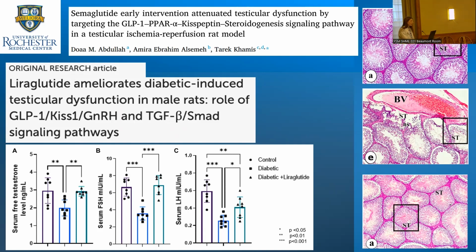rats who were treated with liraglutide compared to diabetic rats without treatment showed significant upregulation in free testosterone, FSH, and LH. So you'll see free testosterone here on the left, FSH here, and LH here. Diabetic rats are in the middle. And diabetic rats with liraglutide are on your right, and it showed statistical significance in all three comparisons.